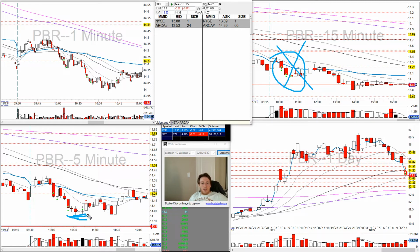So I had a stop at low of day and a first target of the 9 EMA on the 5 minutes. So that was about a 1-to-1 again. I don't take trades less than 1-to-1 risk reward. And that was my first scale out.